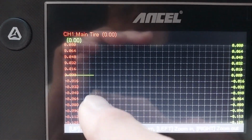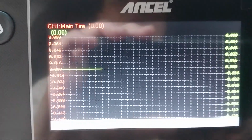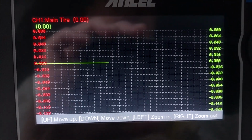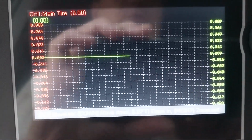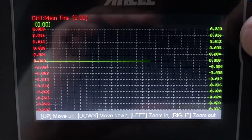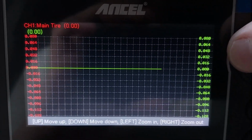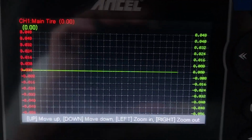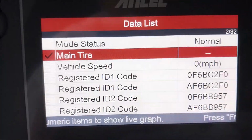But I don't really understand what that means. What is this for? What is this made for? What's it trying to show? There is a button here, like if you press on the right, as it says down here, it would zoom in, zoom out. Okay, zoom in on the left, zoom out on the right. Nothing happened. Left to right, up and down. It doesn't show anything. Okay, nothing.